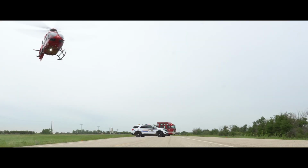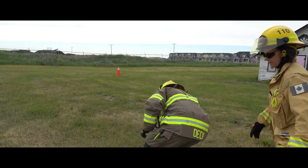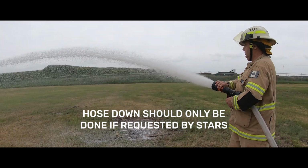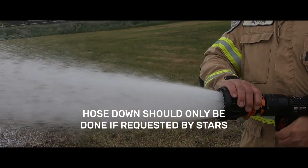The helicopter generates downwash wind speeds in excess of 100 kilometers an hour, capable of causing large materials to become airborne. If the area is dusty, you may need to wet it down to improve the pilot's visibility on approach and protect the ground personnel, but only if requested by STARS.